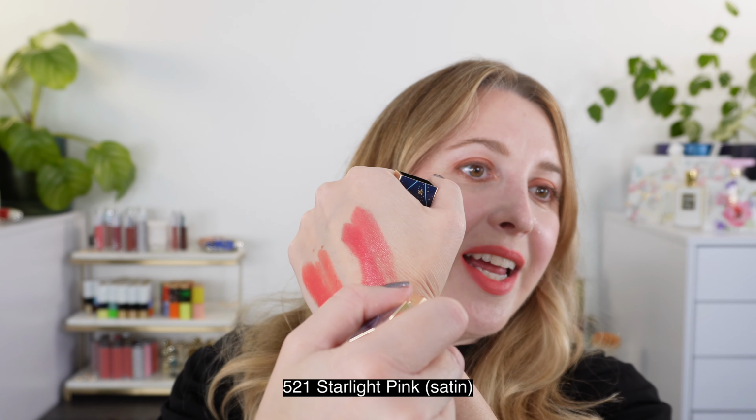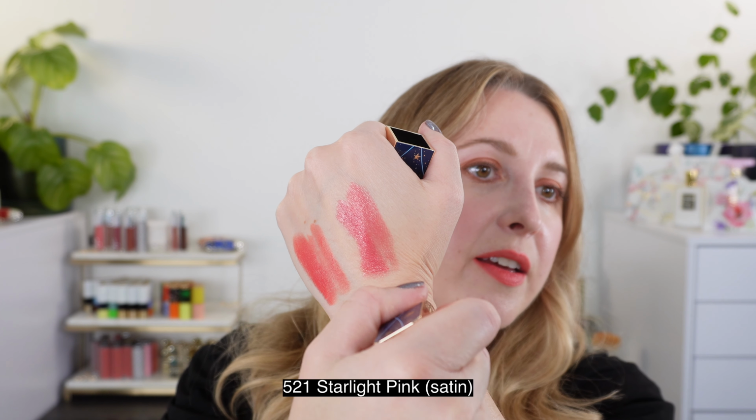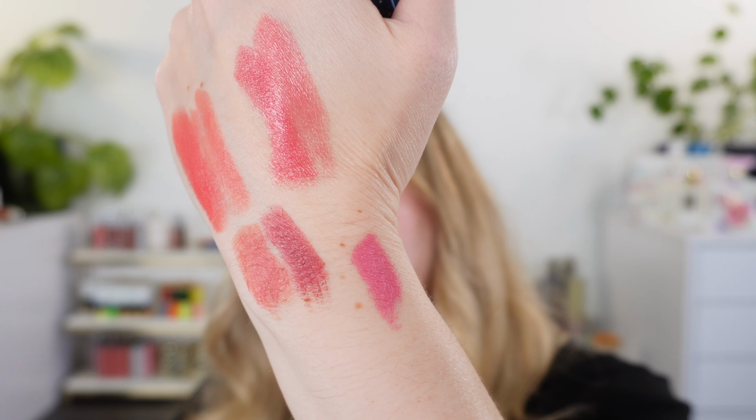Now we do have 2 satins from last year. We have 521 Starlight Pink. This is really not going to be like the new pink. You can see it's a lot cooler. It's brighter. Really beautiful shade though. I really appreciate that one a lot.